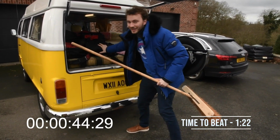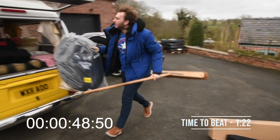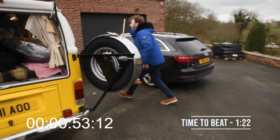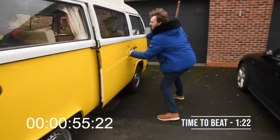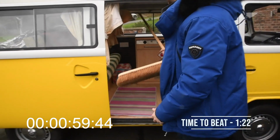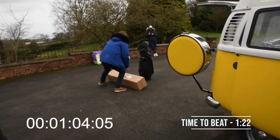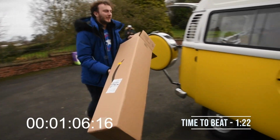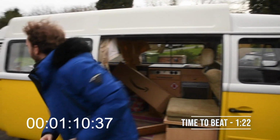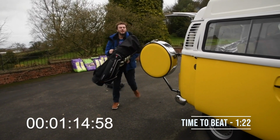We're not allowed to take the seats down because you've got to be able to have 4 people in it. Get the tent in. But what we can do with the camper van is come round. All this space for activities. You might want to stick your broom in so the kids can clean up. You never know. Chuck a box in. They can hold that. And maybe even your golf clubs.